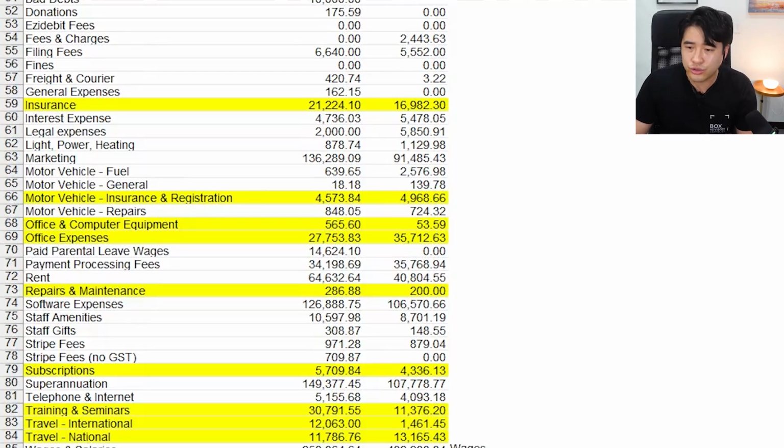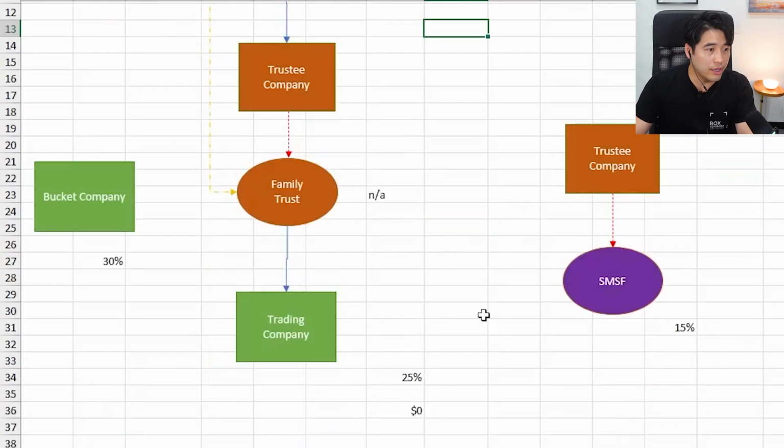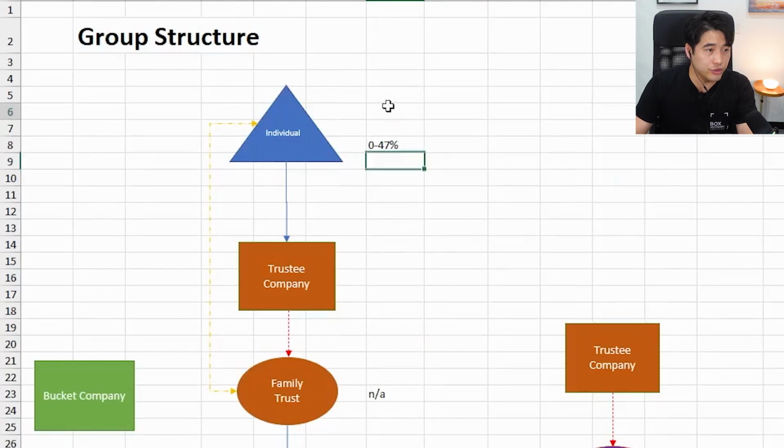The next one that a lot of people don't know about is what happens in your business: sometimes you draw money out of your company. So let's go back to this scenario right here. What I've seen clients do is that they usually pay themselves anywhere between $45,000 to $100,000.